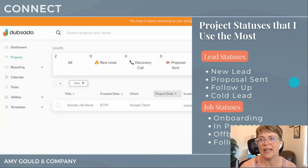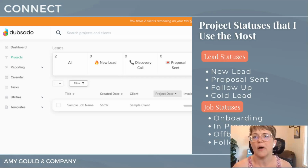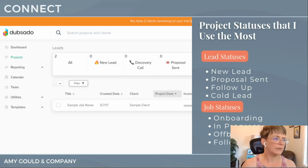If someone doesn't fill out a proposal within about 3 days, I usually have it changed to follow up, and I have a workflow to also just check in with them. You could also have an email that's sent and automatically follows up with them too. Sometimes it needs a little bit more customization at that point, so you kind of want to pick and choose how to do automation there.